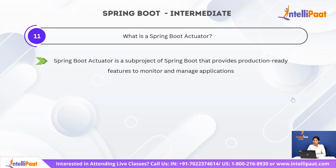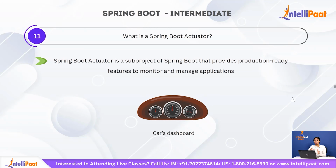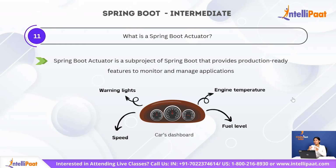So moving on to our next question, what is a Spring Boot Actuator? Now, Spring Boot Actuator, in technical terms, is a sub-project of Spring Boot that provides production-ready features to monitor and manage your web applications. What does this mean? You must have seen a car's dashboard, right? So just by looking at the car's dashboard, you can figure out a variety of details about the car, such as the car's speed, the warning lights, the engine temperature, the fuel level, every single thing. This is similar to how Spring Boot's Actuator works as well.